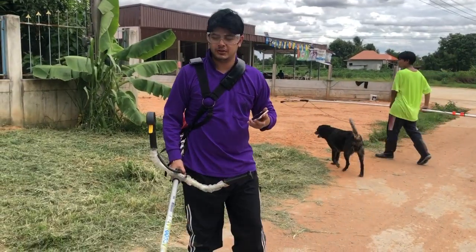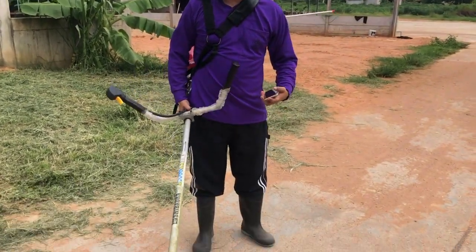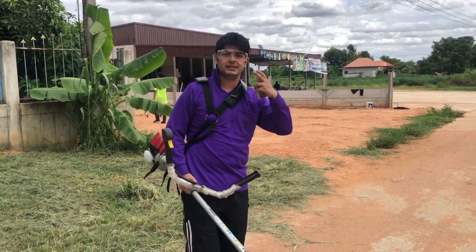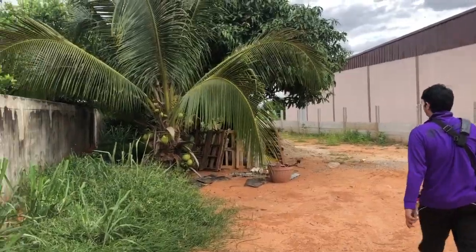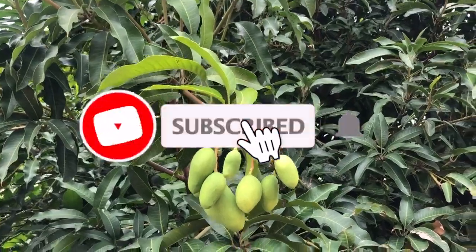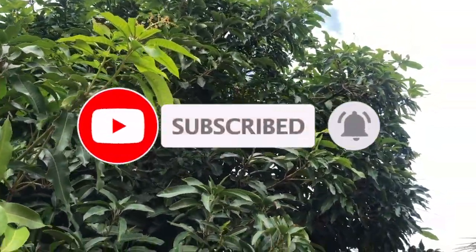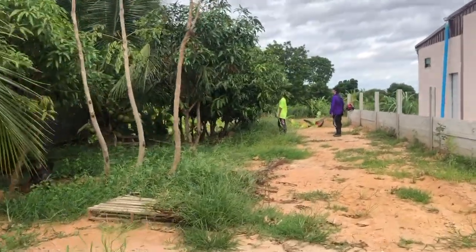Right now we are going to cut the grass, and I'm wearing a full t-shirt and pants because when I cut grass it comes onto the body, so I have to wear protective gear as well. Yesterday we cut the grass over here. We do have some mangoes growing over here right now, and we also have some coconuts and some other fruits as well.